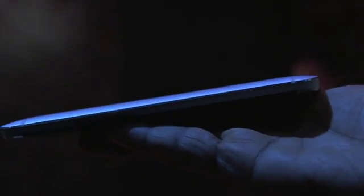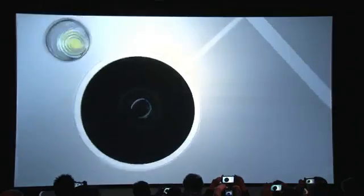What's the advantage of the all aluminum exterior, and is it correct to call it a unibody? Yeah, I think it's correct to call it a unibody. It's a composite unibody. So I think the advantage is that when you're talking about an object this personal, we want it to be the highest quality thing that you can possibly make.